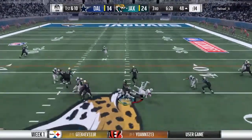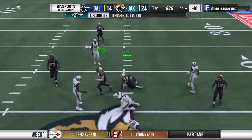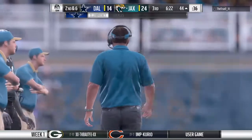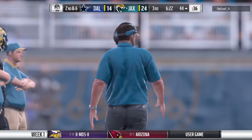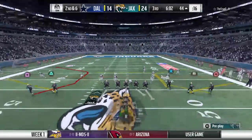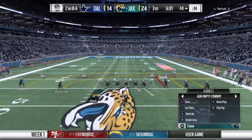Executed it to perfection. This is Fournette, and he's going to fight his way forward here for a modest gain. It's a pickup of 4, and it'll bring up second down. 3rd quarter and you've got the lead. You're not ready to go into that 4-minute offense to close the game out, but a running game can really benefit your team right now.